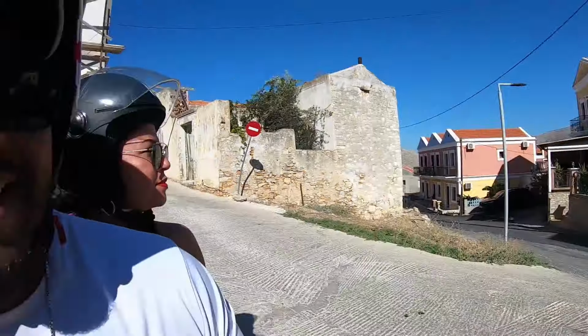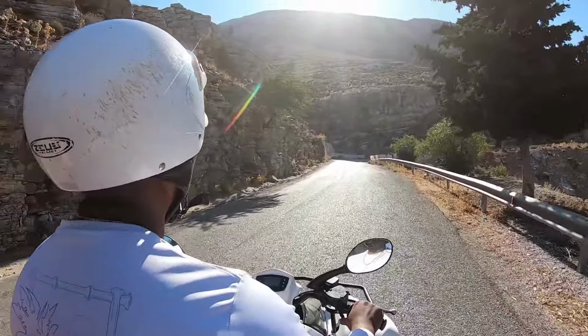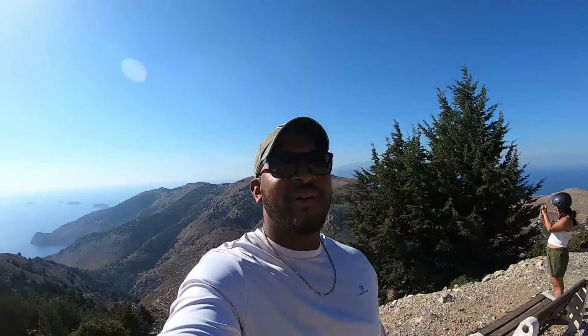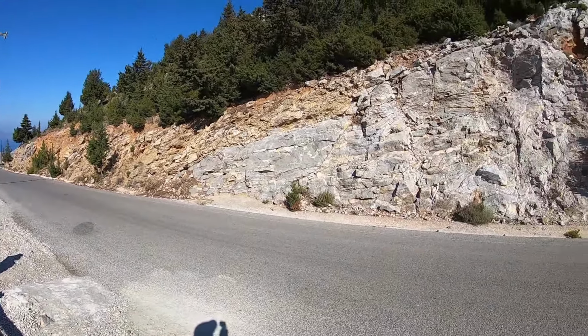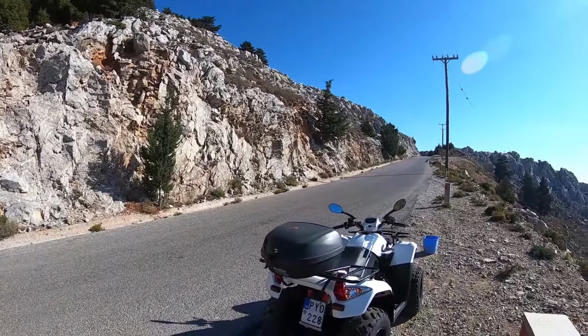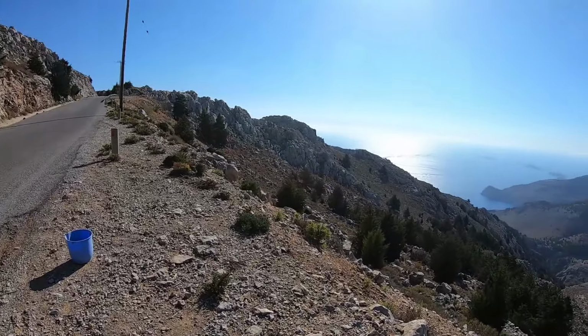So we just got lost going through that maze. It's very tight spots. So we just did a little stop-off here, but it's an amazing view. We're not even all the way up yet, but what would you say? Probably halfway up, maybe? Yeah, halfway up. Our wheels are not doing too bad. Look at that, so beautiful.